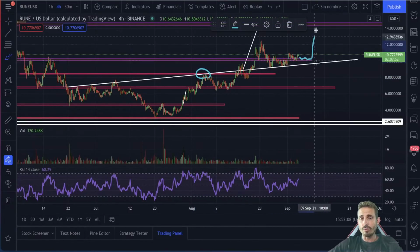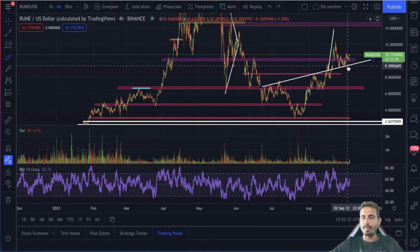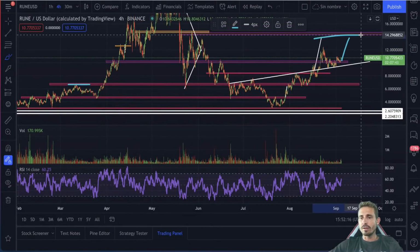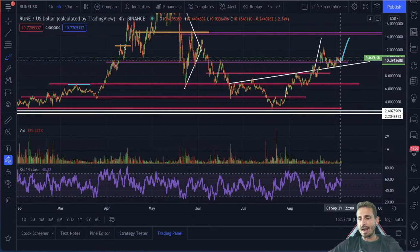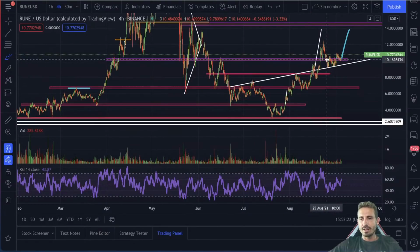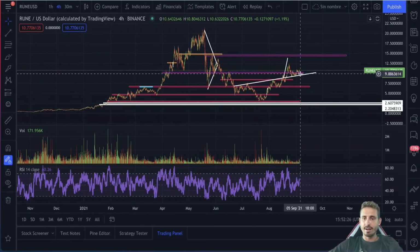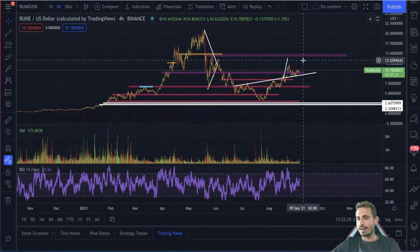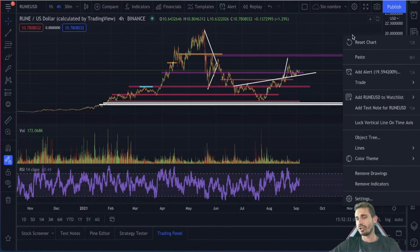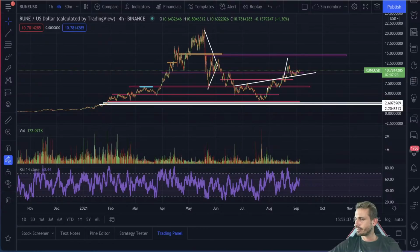I think this neckline is going to hold very nicely. We will be eventually having that pump for Rune, in my opinion. I think it's more probable to come all the way up here, almost to the $14, than actually breaking the neckline here of this inverse head and shoulder, guys. That is my take here for Rune. It is looking pretty bullish. Yeah, expect Rune hitting above the $13 in the coming days. Maybe a week or so. But yeah, the setup is looking pretty bullish.